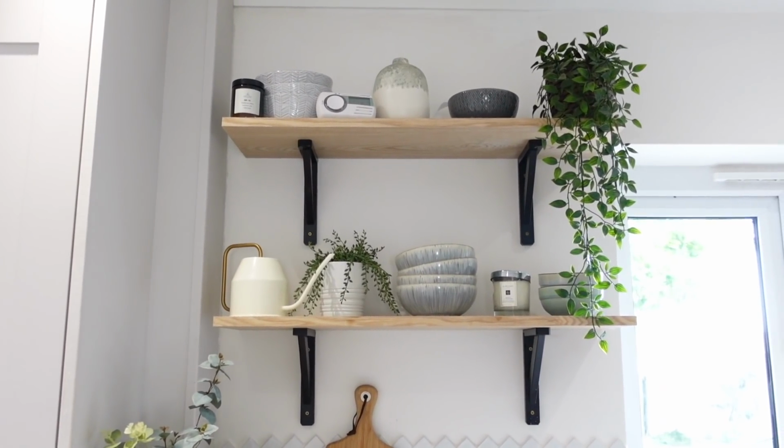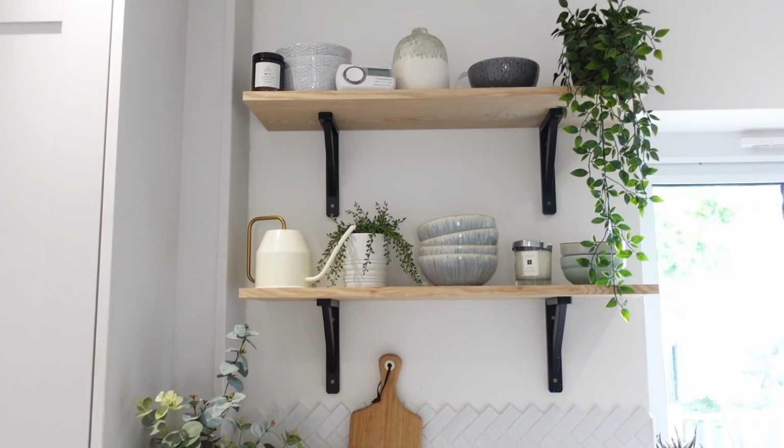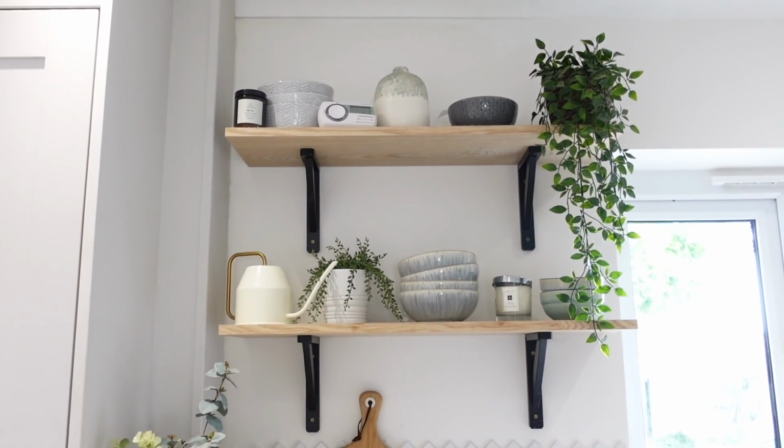So onto the things that I would do exactly the same, or at least take that element from our previous house because it was something that I thought worked really well. The first thing is open shelving in the kitchen. I don't know what our kitchen design is going to be exactly yet, but if we have an area where we can have open shelving with bowls and ceramics and just nice things on it like we had before, plants, the watering can, I would definitely do that again because it just adds so much character to a kitchen.